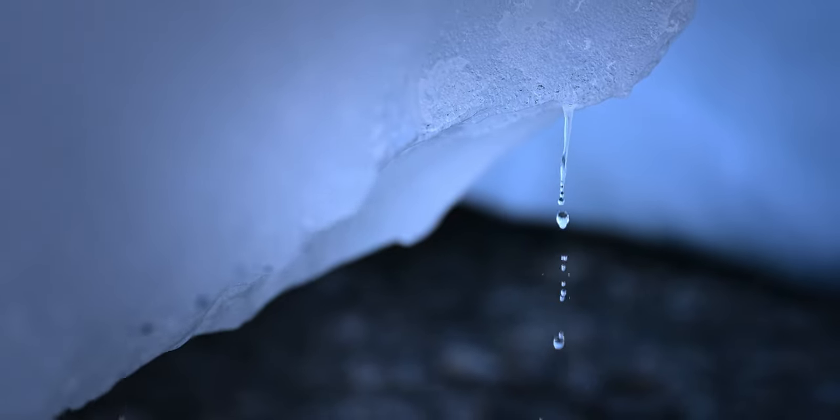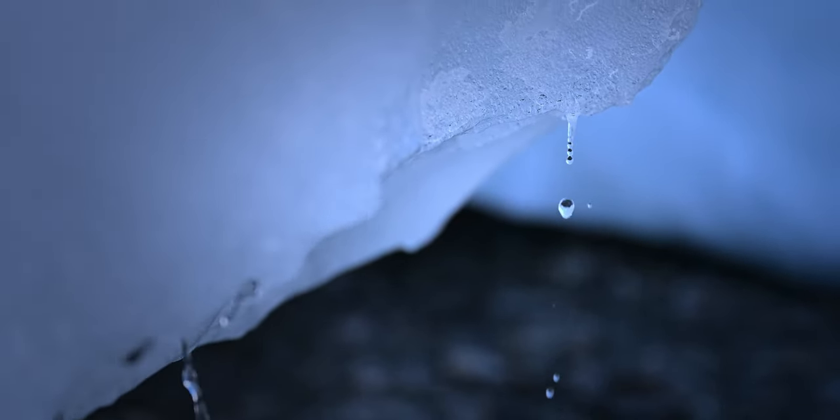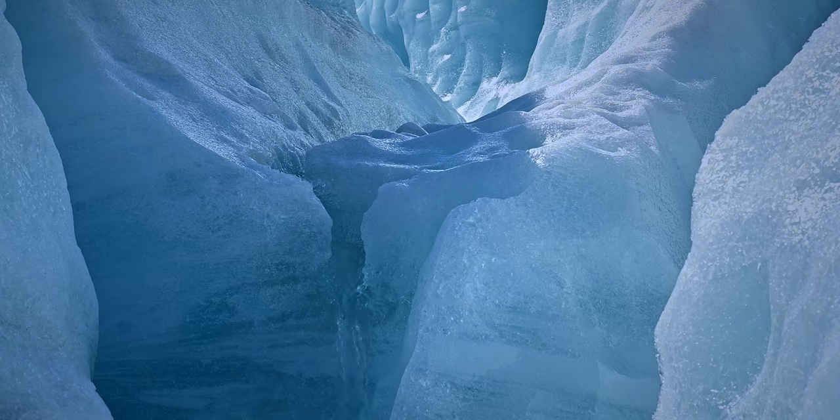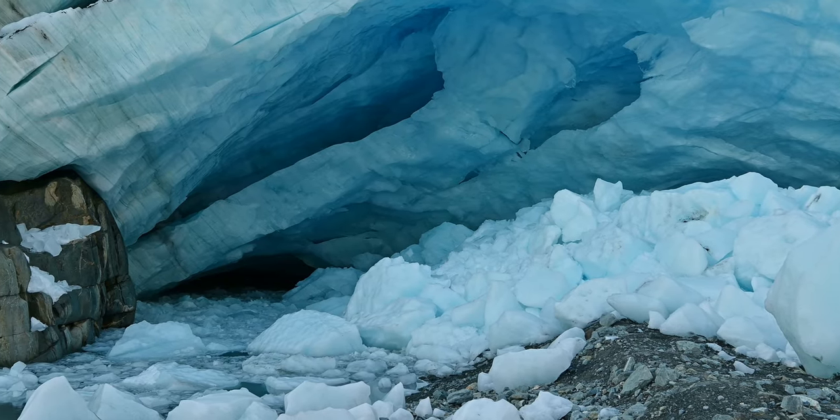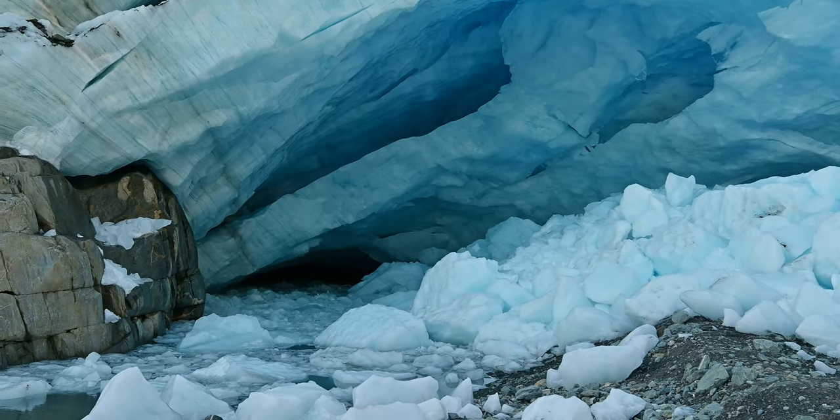Sadly, like most glaciers in the Southern Alps and around the world, Brewster is slowly but surely disappearing. The glacier face and ice caves collapse frequently. During our time here, we saw and heard multiple crashes of ice, some blocks the size of cars.